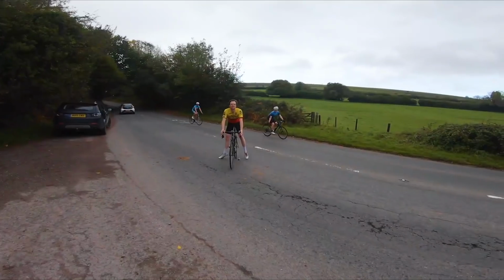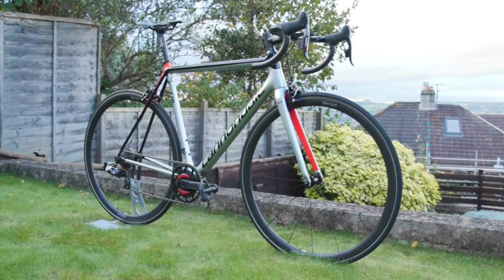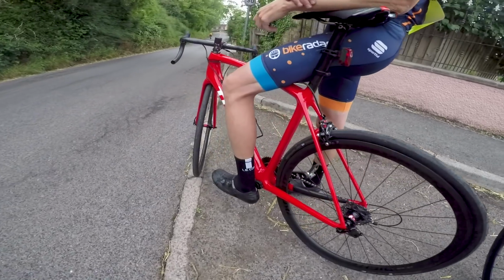Potential performance gains aside, removing weight from your bike is a lot of fun. And it's even more fun looking at them and a lot less harmful to your wallet.